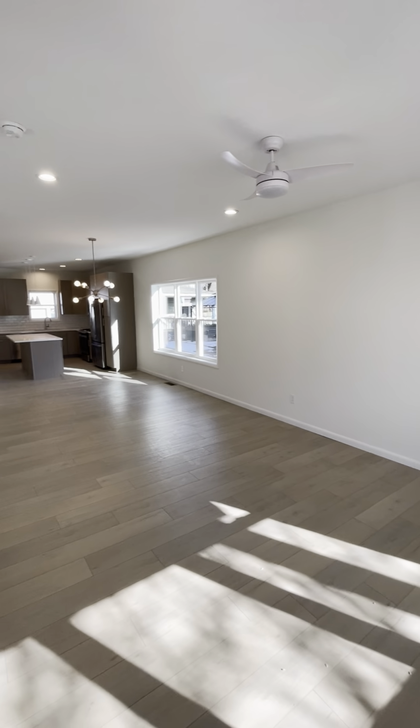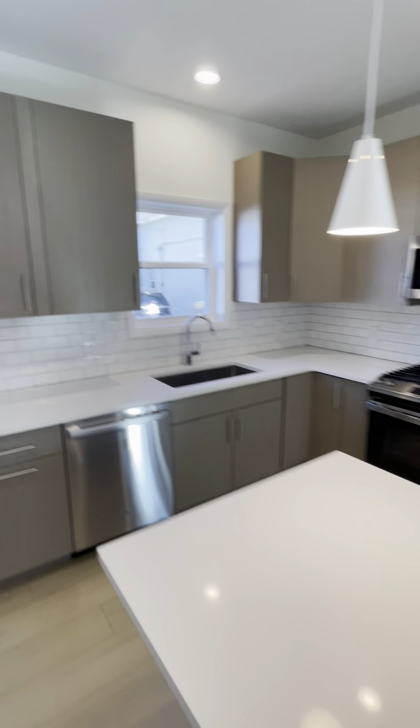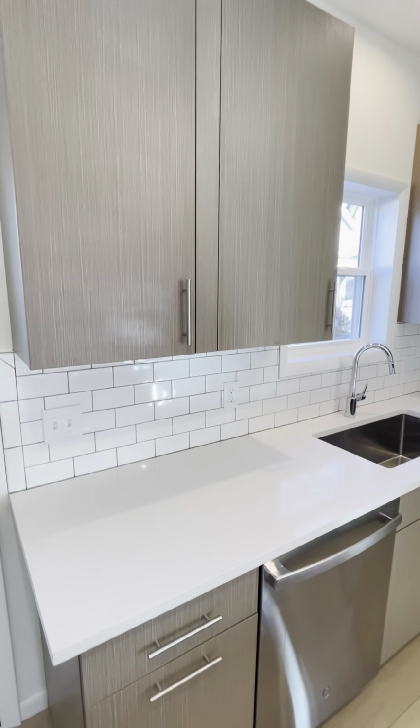So, lots of natural lighting, open floor plan. Laminate floors, lots of light, modern fixtures. Kitchen: quartz countertops, stainless steel appliances. Got a coat closet here, pantry here, tile backsplash. This will give you a better idea of what's going on back here.